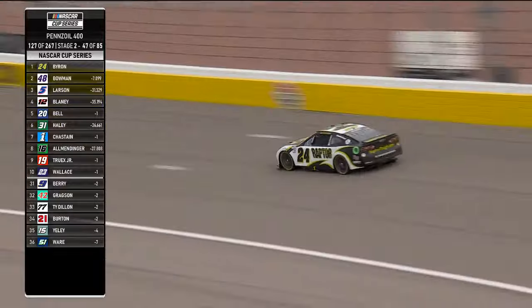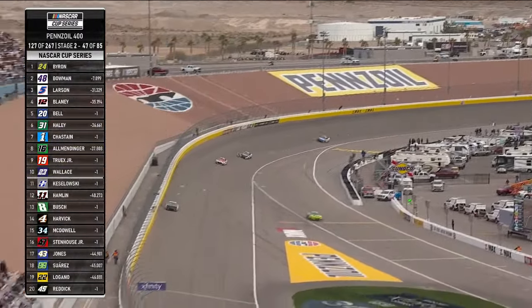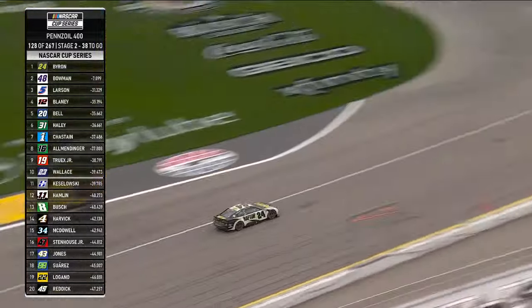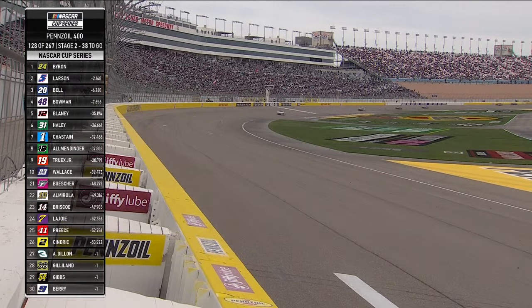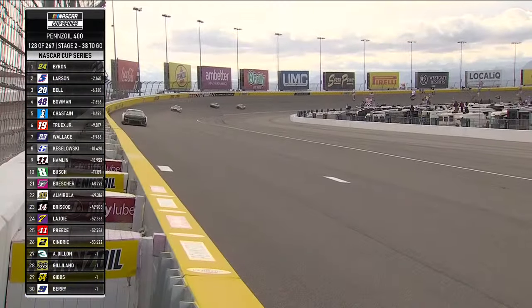Byron and Larson cycle back to the lead, and now they're almost 3 seconds apart. Yes, sir. It was interesting following along with Larson there. Gained on him a little bit. Not much, but a little. Pitted just a little bit before Byron. So with green flag stops among the leaders complete, we'll take a break from Las Vegas. William Byron back out front by 2 seconds.